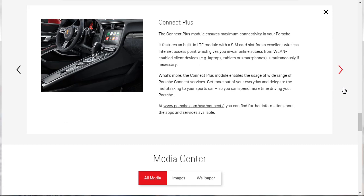Now, what's Connect Plus? Ensures maximum connectivity in your phone, built-in LTE, SIM card slot. Oh, so it's like, gotcha. And it probably makes it a hotspot, too. Is there a hotspot? Yeah.